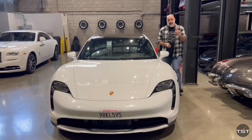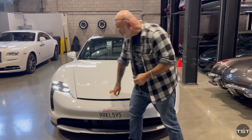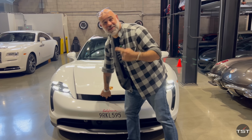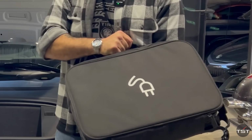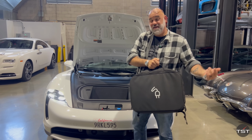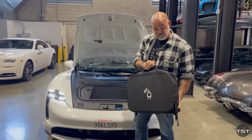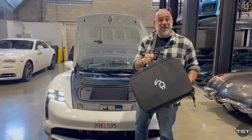Now, it has been to the dealer 2 times. The first time was to address some recalls, the biggest of which was this. I got a brand new charge cable, which was actually convenient because I never even used the old one. Don't know if I'll ever use this one, but here it is, and it was free.